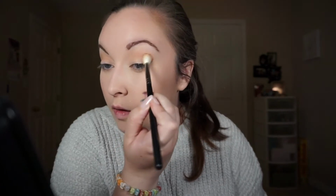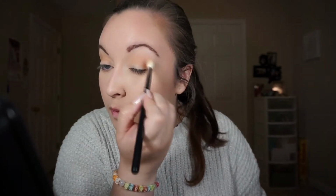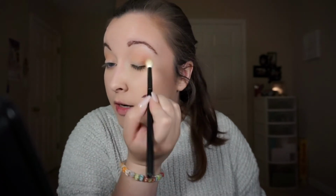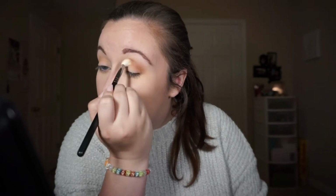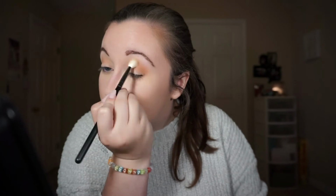And I'm sorry if you guys can see the corner of my mirror. I just can't do it with the palette mirror. Okay. Alright. We're just gonna work that on the outer edge and just carry that in sweeping motions. It's cute, but I mean, it's not really doing much and it's kind of patchy. Okay, so far I'm not very impressed.